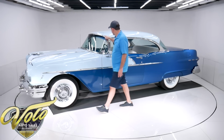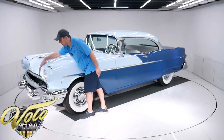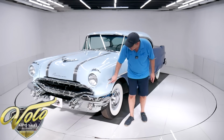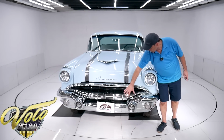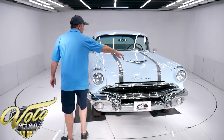The trim around the windshield. You've got these strips running down the hood. They're actually set into the hood. That's pretty cool. They're not pitted. They're in real nice shape. You've got a V8 emblem here. The little eyebrows. This big chrome grille and bumper. Beautiful. All sparkling chrome, all redone. The hood ornament is re-chromed.